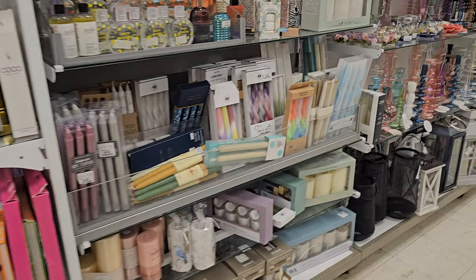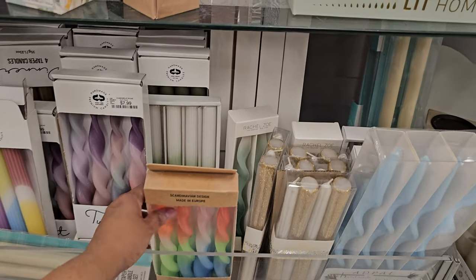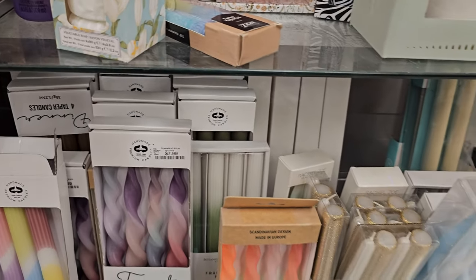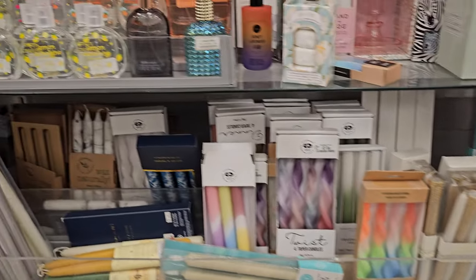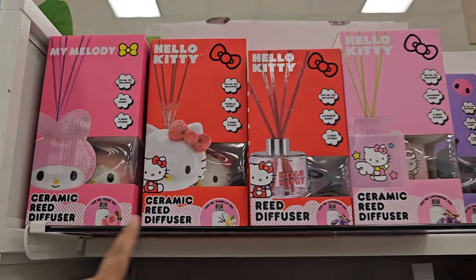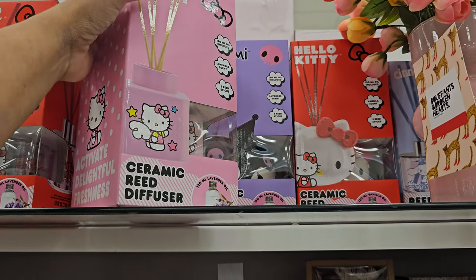Okay, here is all the candles. I like these twisty ones, right? Kind of want to take a candle making class. Those are $8. They have purple as well. Blue, lemon, sunshine. Here's Hello Kitty. We've seen, oh, these. This one's new. I believe we just saw that one, right?